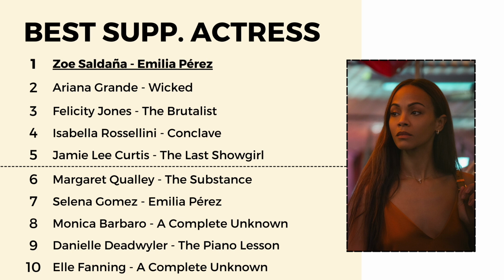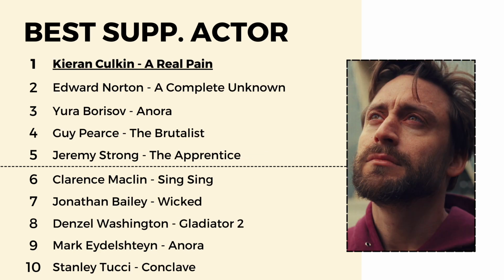Also, look out for Monica Barbaro, who also got into SAG. I do have kind of a strong feeling about her too, since she's playing Joan Baez in A Complete Unknown, which is super popular amongst, I would guess, retirees especially. It could happen. Best Supporting Actor.